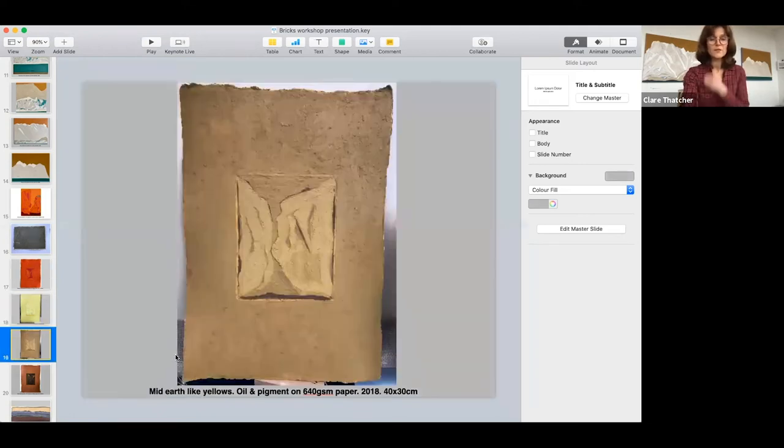This is a mid-earth light yellows. And it really informs, I find, other works. So you can select, see how they work together. And then, you know, you have a lighter yellow with a mid-yellow. And you've got it there like as a reference, I find.